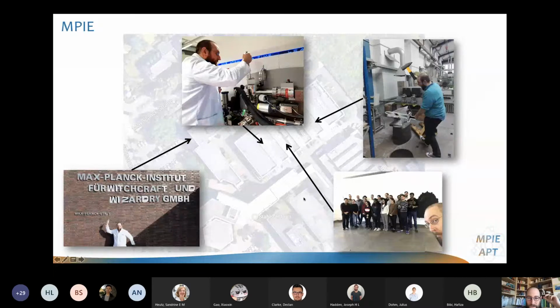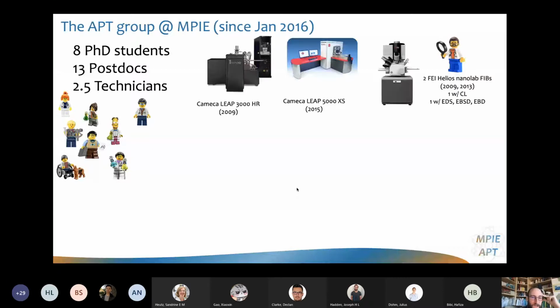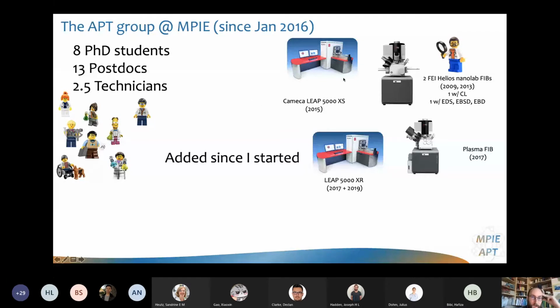So the group is pretty chunky. There's about 20 to 25 people. We share quite a number of postdocs and students with other scientists at MPIE, so it's a bit difficult to know who belongs to which group. When I started, we were equipped with 2 atom probes and 2 focused ion beams to make specimens. I'll tell you a bit about this afterwards. And then we removed the older atom probe, and now we have 2 of the newer generation, plus the third one from 5 years ago. And we added a plasma FIB, which again, I'll talk about afterwards.